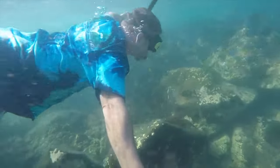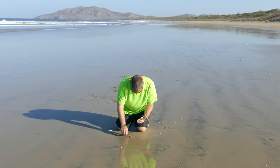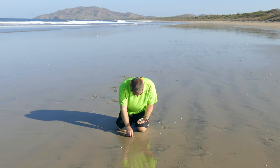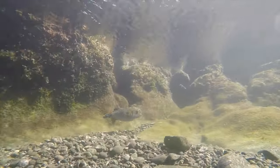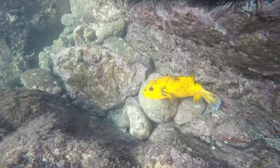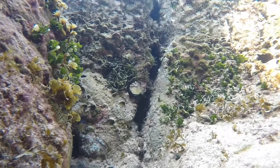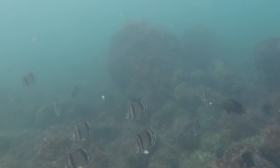I woke up, and when I woke up, I found myself swimming in the ocean and exploring shells in the sand. In the ocean, I noticed lots of different kinds of fish. And as I watched the fish closely, I noticed many of the fish were eating things that appeared to be growing on the rocks.